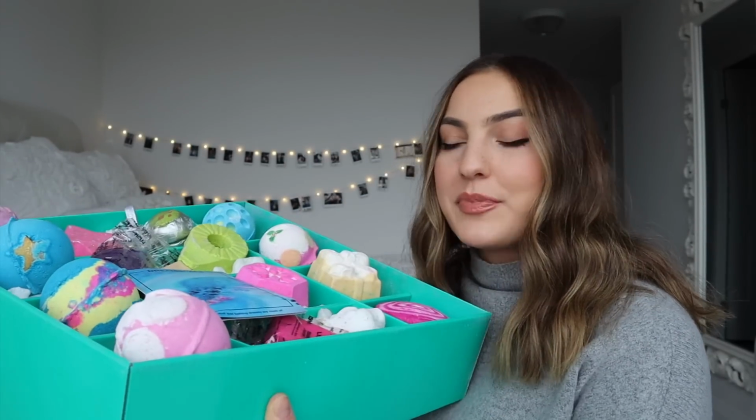I was trying to open this earlier and organize the bath bombs and then I accidentally dropped everything, which was very, very frustrating because it made such a mess here on my floor that there's like glitter and dust and bath bomb particles everywhere. But I think I cleaned it up all right. Watch me just completely drop this again.